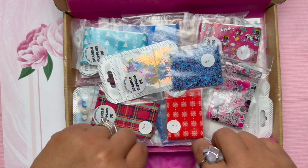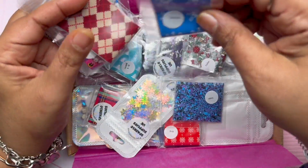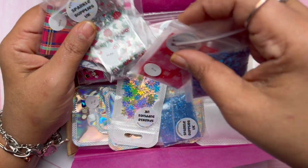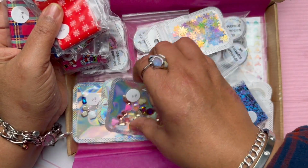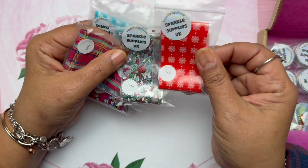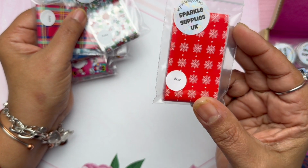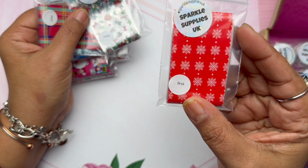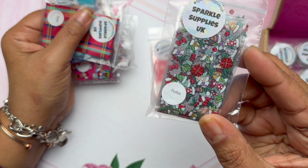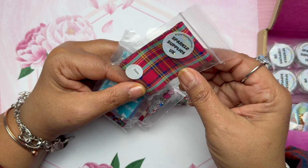So I did get a few things, and I got some foils. So let's take out all the foils. I was really excited about all these foils. I was like, oh, these are cute. Oh, I don't have these. I don't have those. Let me put this to the side. I did get some Christmas snowflakes, which are really cool. And this is called Brisk. She does name her foils, which is really cool. Then I got this one called Festive. So pretty. And then this one's called Bonnie.